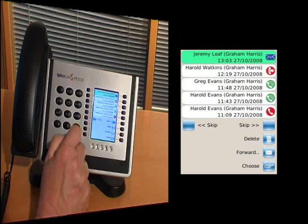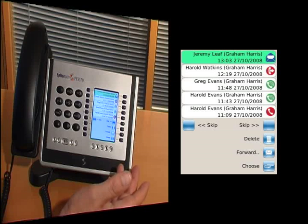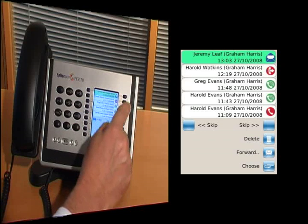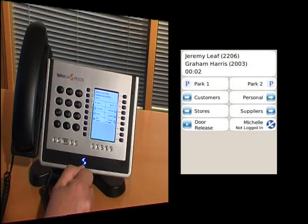I can listen to it again just by pressing the skip back button, or I can contact the person back. Now, he didn't leave any details about who he was, but the system recognised him and has given me that name on the display. And if I want to ring him back, I simply press the key and that rings him back.